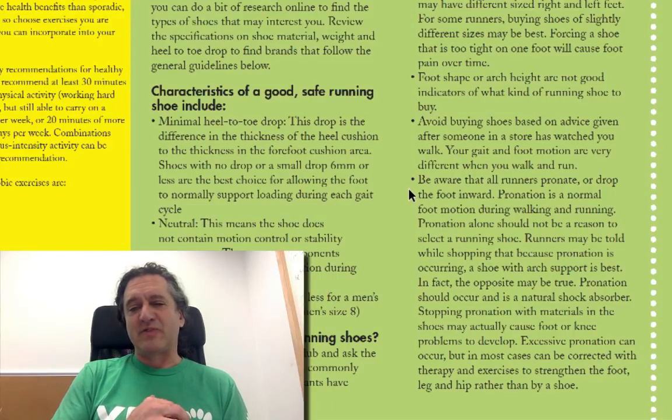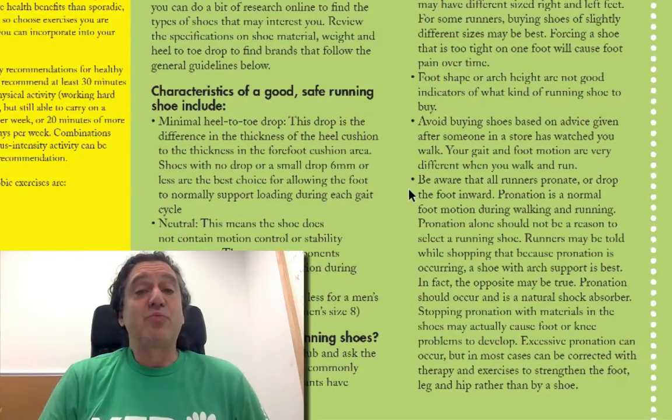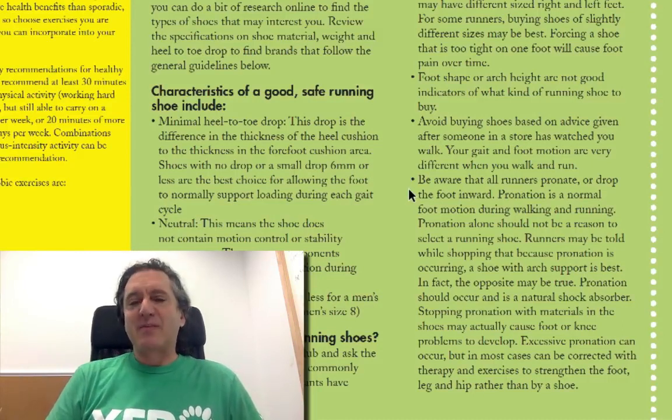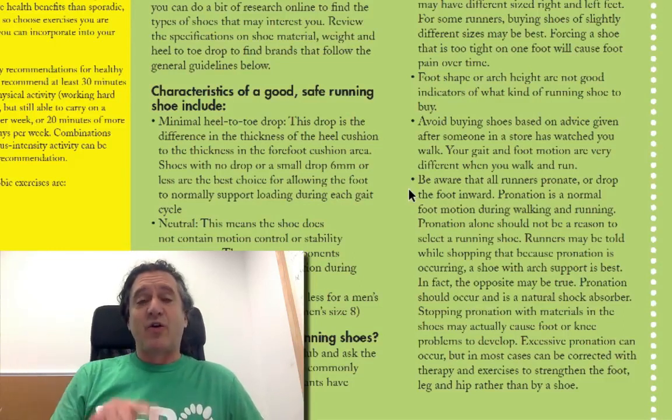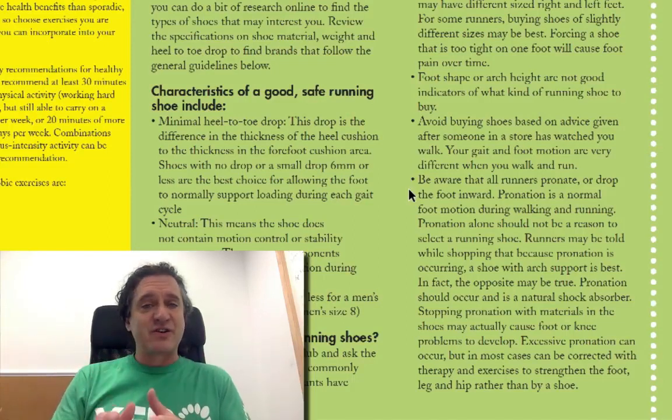And I know other people have researched this as well, but this idea that you need pronation control, look, if you pronate, or if someone told you you pronate, I'm betting the person who told you was either a doctor who is about to prescribe an orthotic for you, or a shoe salesman who is about to prescribe a more expensive shoe with a bunch of pronation control. Again, all the research is pretty clear. Pronation is not a problem.